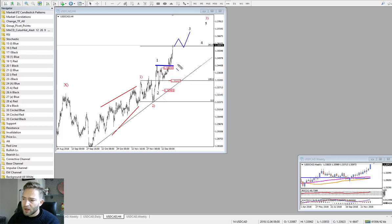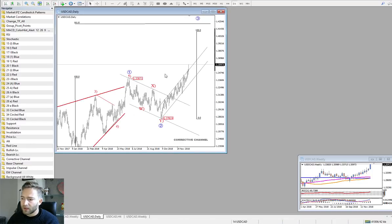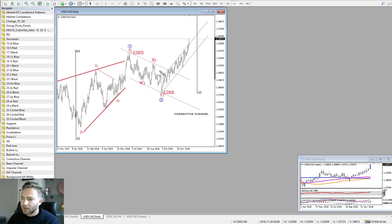But already a break or overlap with this black wave 1 would indicate that we are again turning to the downside. Looking at the bigger picture, what I really like here on the daily is that we are now finally breaking this upper trend line of this channel, which means that we are accelerating rather than slowing down at the upper trend line. So this is also a very important indication that we may see an extension higher.